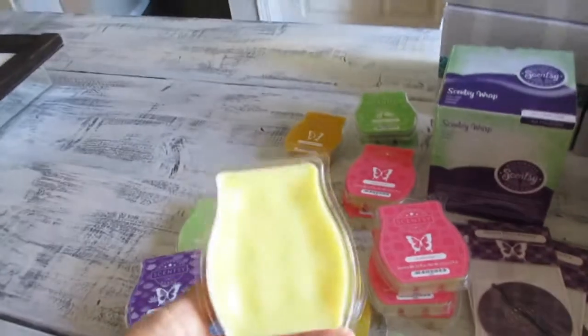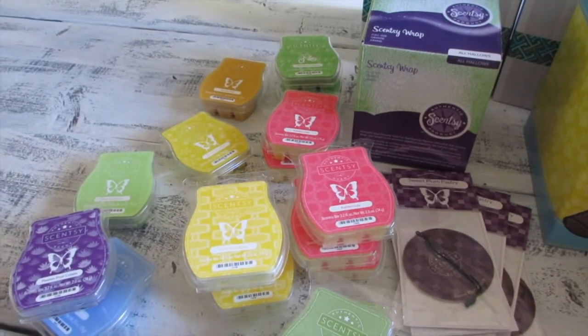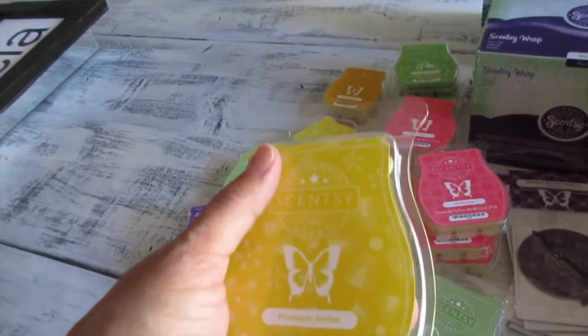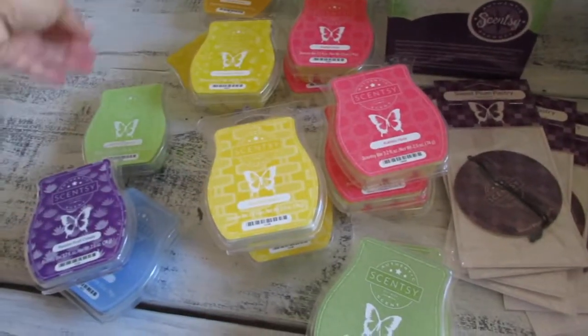You can smell the pineapple. It's just like melting. I've melted a couple bars of this during the summer, and it's basically like melting a pineapple sorbet ice cream. That's why it's a perfect name for it, because that's what it smells like.